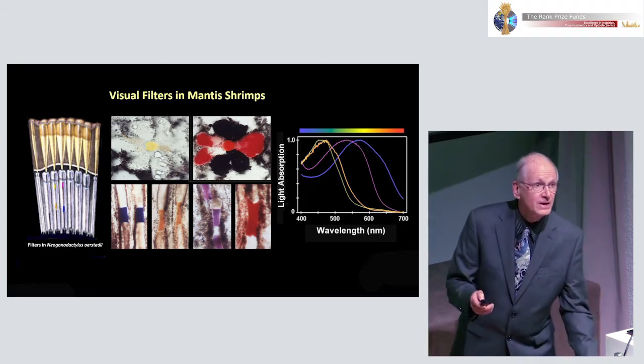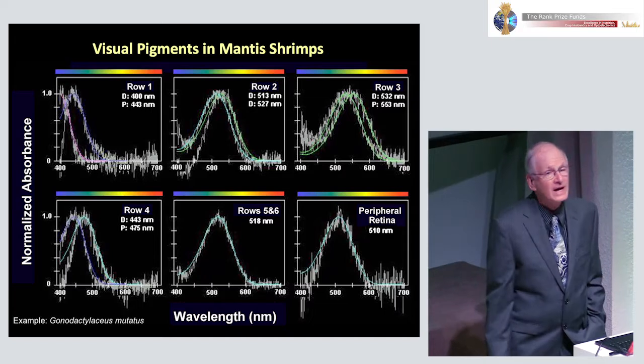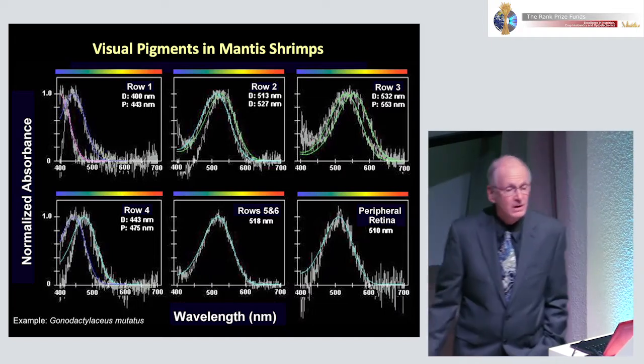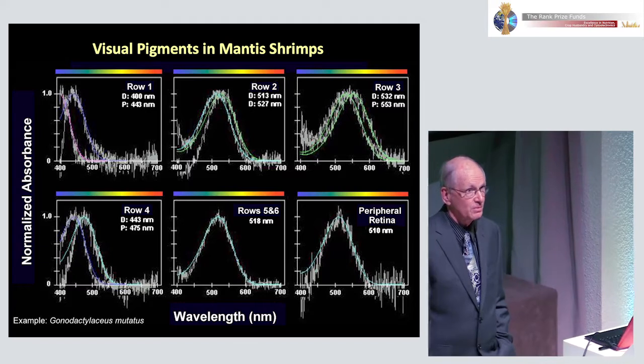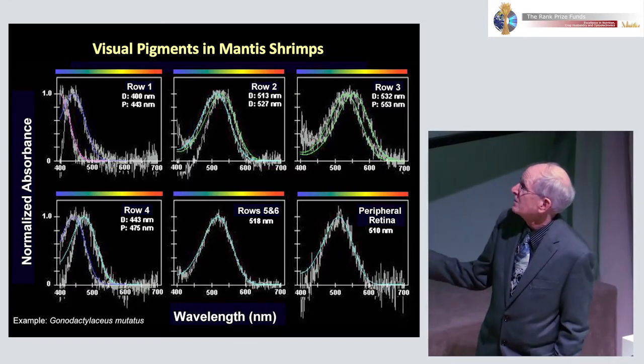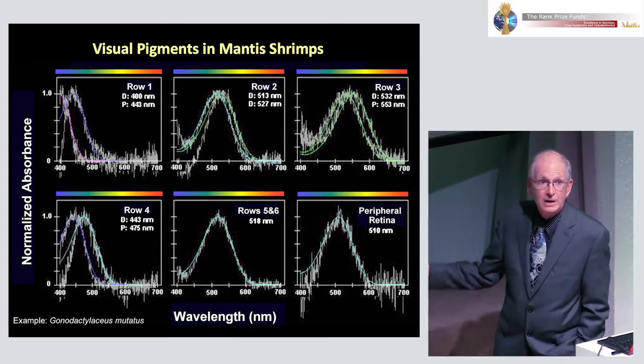So we proceeded to look at the visual pigments, and we found there wasn't only one pigment. There were actually 10 different kinds of receptors, described by their absorption of light through the visual pigments: 2 in each of the color rows, 1, 2, 3, and 4, another one in the polarization rows, and a 10th one in the rest of the eye.